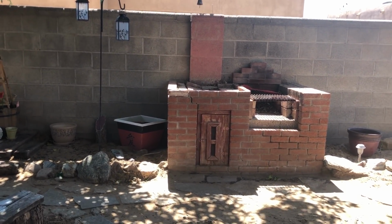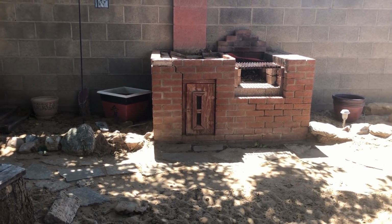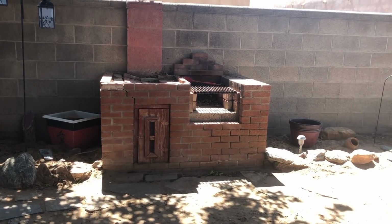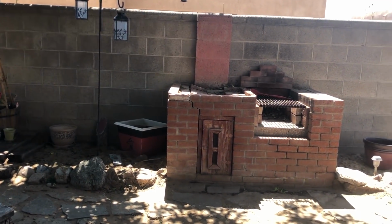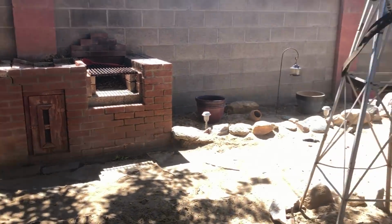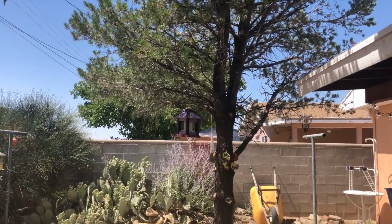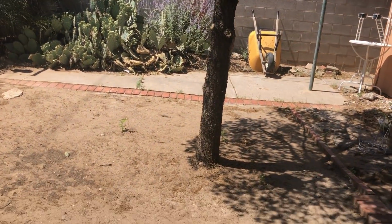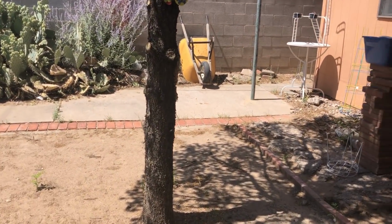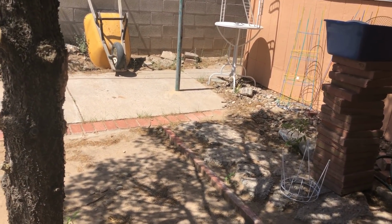Yes, I have been enjoying barbecuing my vegetables because I don't eat any meat, and that's been great. And then it has this great pinon tree, which I love. I'm going to be doing some tomatoes over in this area.